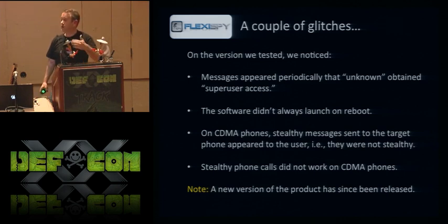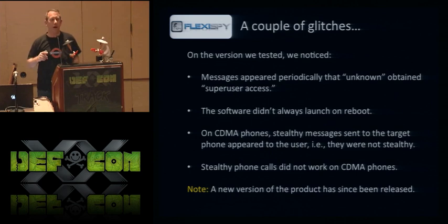Really? And sometimes, occasionally I'd reboot the phone because I was looking at it and the software would just stop working. So I called support or I emailed them and they said, oh yeah, we're having a glitch. We need you to wipe the phone and reinstall the spyware. Very stealthy. Really? Very stealthy. I'm spying on a guy. You want me to completely wipe the phone? Yes. All right.